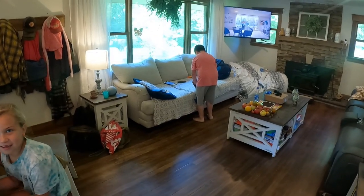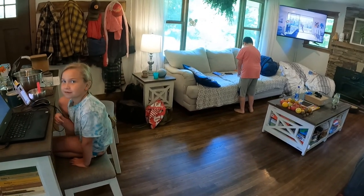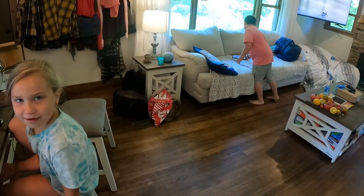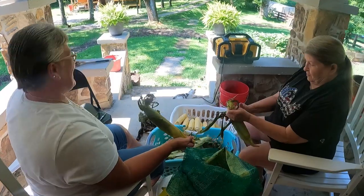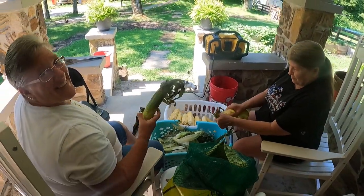The kiddos, they're recovering. We all just got back from our camping trip and everybody's a little sickly. Get a little sniffles, little campfire stuff going at you. So they're recovering today, no homeschool today, and they're just taking life easy. There's the fat cat. Then out here, the grandparents are shucking corn, getting it ready.